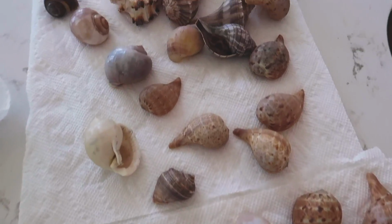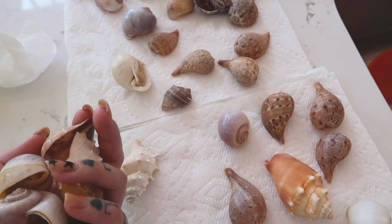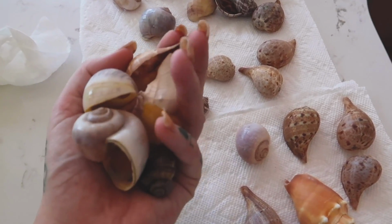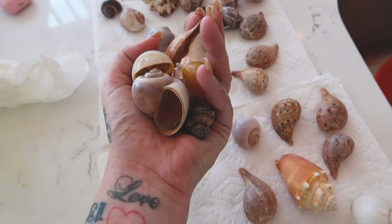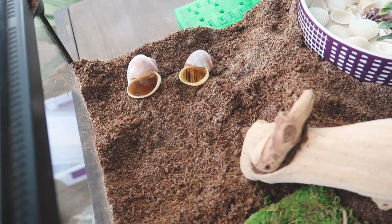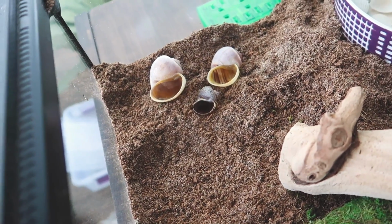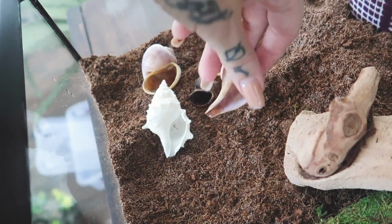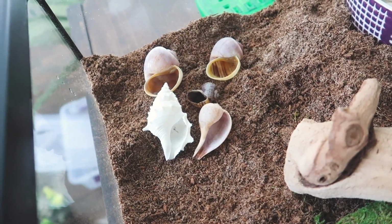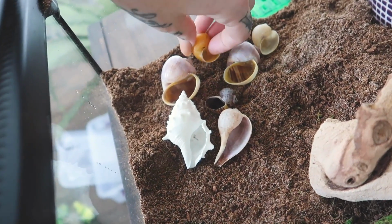These are some of the shells that the crabs came with. I actually haven't seen the crabs yet, so I don't know what size they are gonna need. So for now, I'm gonna put a few handfuls in there and just see how it goes. I see people on Pinterest just putting these in like a bin. I don't know if that's an easy way for the hermit crabs to get to them or not. So I'm just gonna do the best that I can for now until I learn a little bit more.